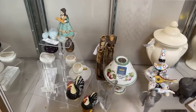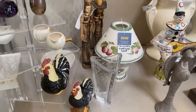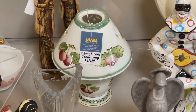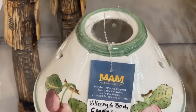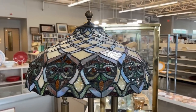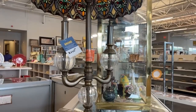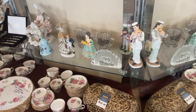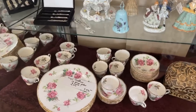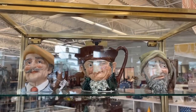A Villeroy and Boch tea light candle lamp. This is actually an interesting thing to place on your table for tea time or really any time of the day, priced at $60. Love the French garden pattern. And that's perfect for summer as well. And speaking of light, here is a stained glass lamp priced at $250 that sold very quickly. And a rose pattern from Royal Stafford, 12 dinner plates, lots of teacups and saucers, priced at $450.